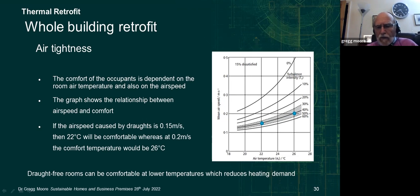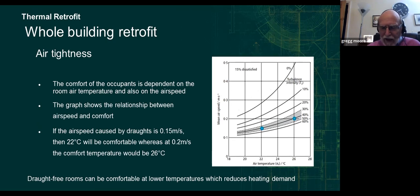Now, the comfort of occupants is dependent not only on room temperature, which is what all our thermostats measure and what people mostly talk about, but it's also dependent on air speed. The diagram to the right is taken from a technical document, the kind of thing that air conditioning engineers might look at. Basically what it shows is that comfort is dependent on airspeed and air temperature. It's also dependent on air turbulence, but I don't want to get too much into the detail. The temperature at which we might feel comfortable depends on the airspeed.